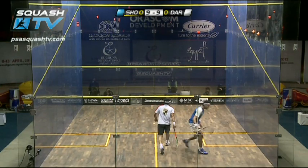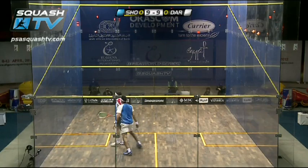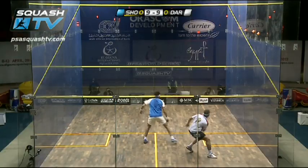Darwish trying to get the back corners. That's the best rally of the match so far. Both players being moved into all areas of the court.